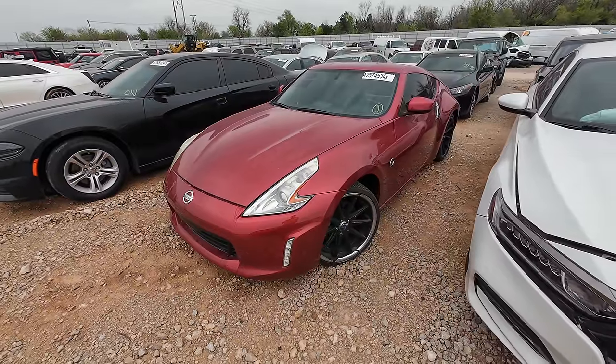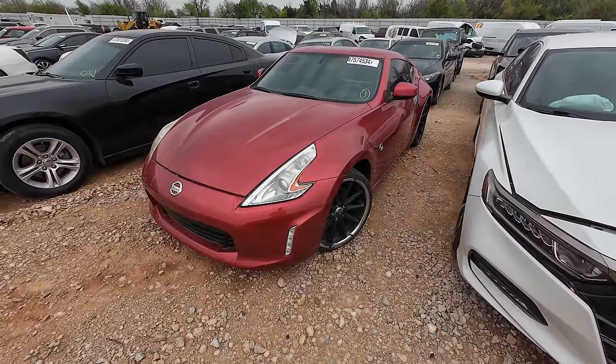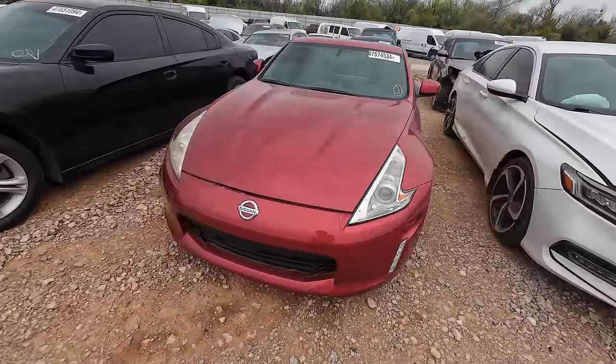Today, we're back at Copart for another walk around. Let's jump into this video today and see what we find. So why don't we start out with this little gem, a 2019 Nissan 370Z. This is a clean little car. It's a rebuilt title and it's only got 19,000 miles on the odometer.